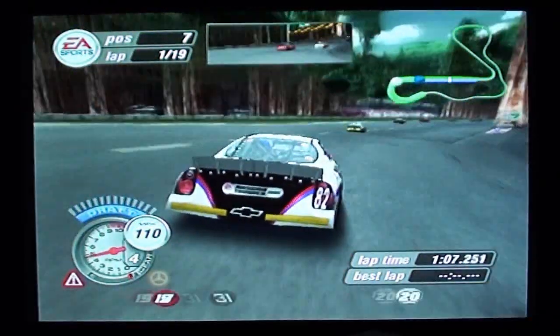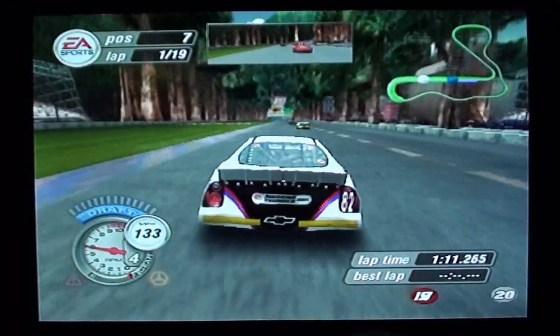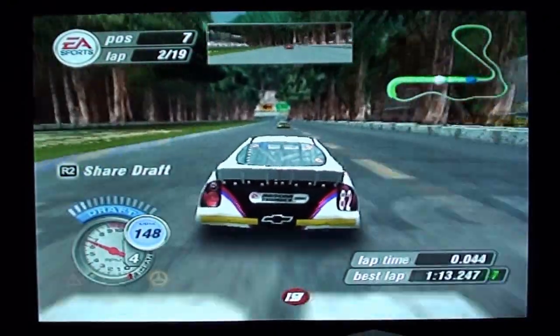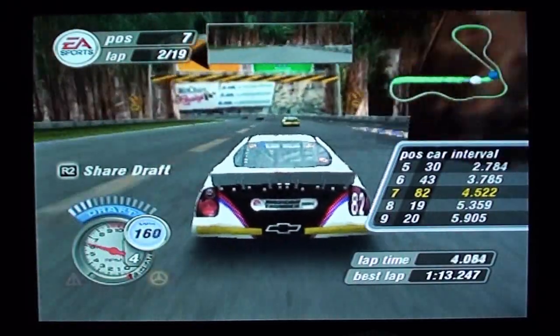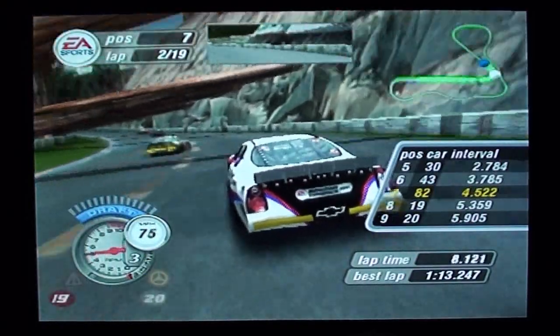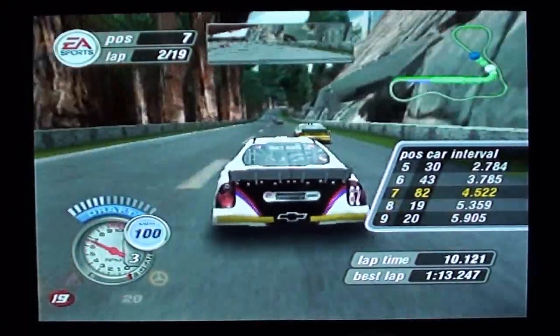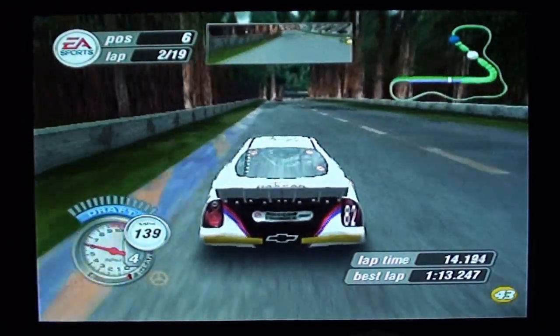Didn't get off to a good start here on this first lap. Dropped a couple positions, but I can still rebound from it. So that was the completion of the first lap. Wow, did I just pick up sixth place like that?